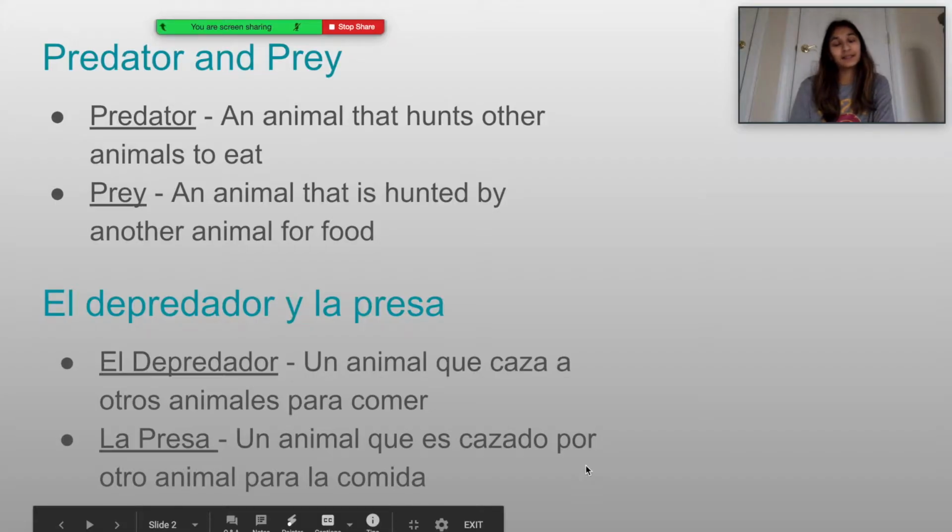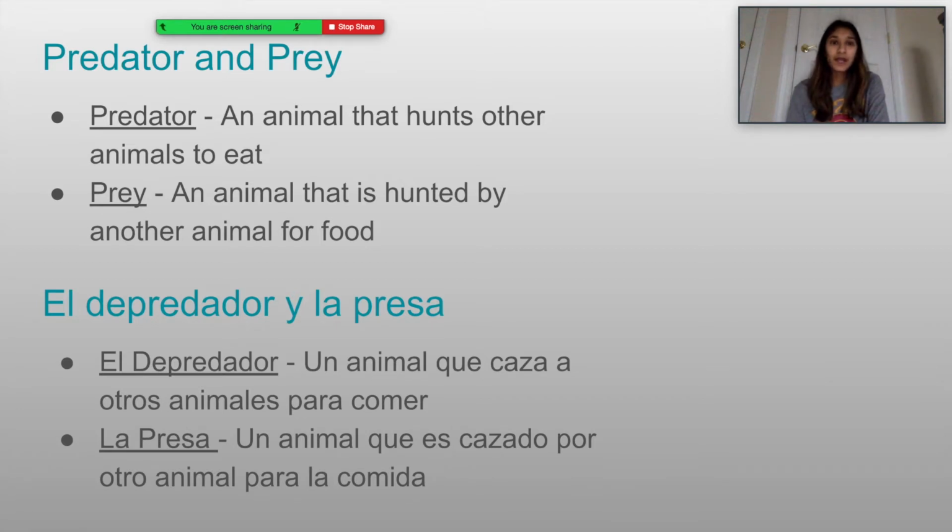Let's start by learning some vocabulary. Our first two words are predator and prey. A predator is an animal that hunts other animals to eat. Whereas on the opposite hand, a prey is an animal that is hunted by another animal for food.